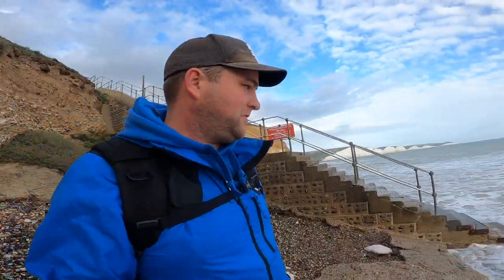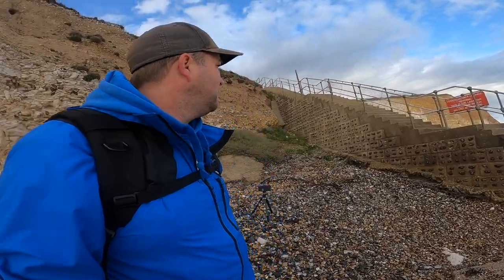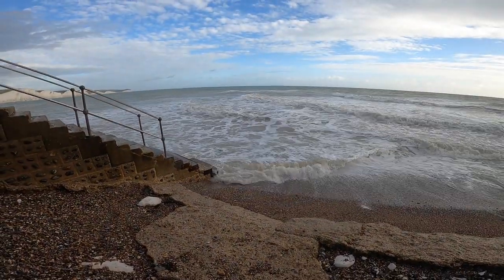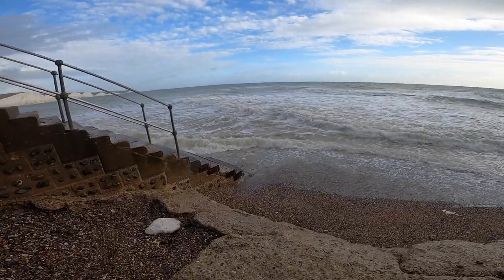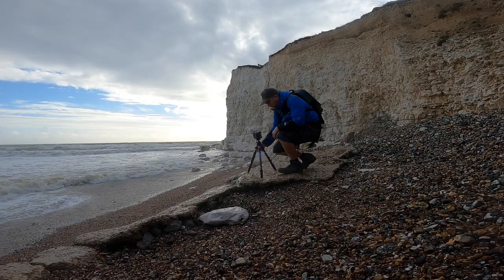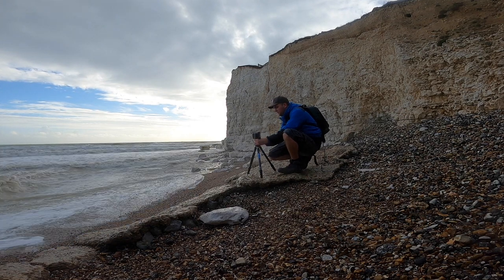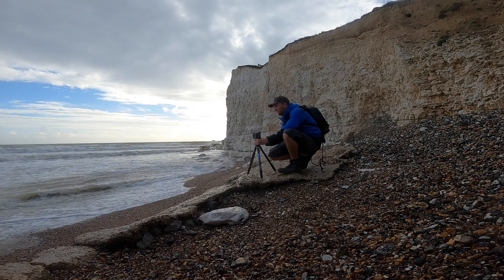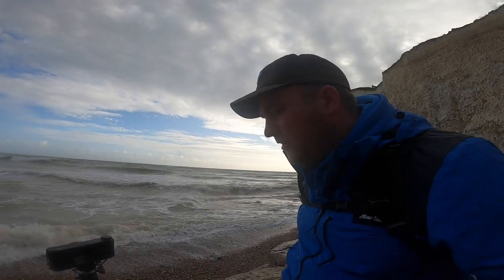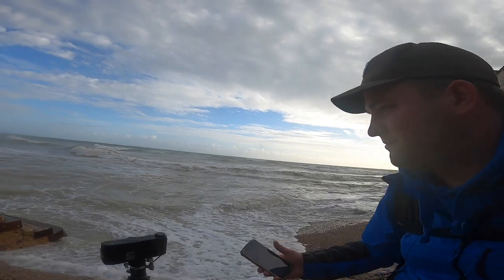Thankfully I've got an outgoing tide. I've just quickly nipped down these steps. I'm going to set up a shot here, I think, looking out. I'm going to keep an eye on the waves for a minute, just make sure they're not going to get me where I want to set up. On for a 40 second exposure, smoothing out that weather.